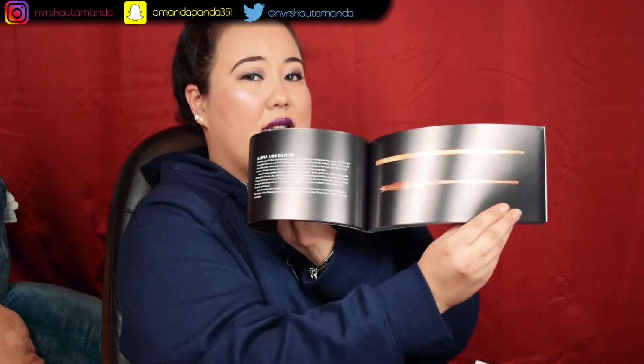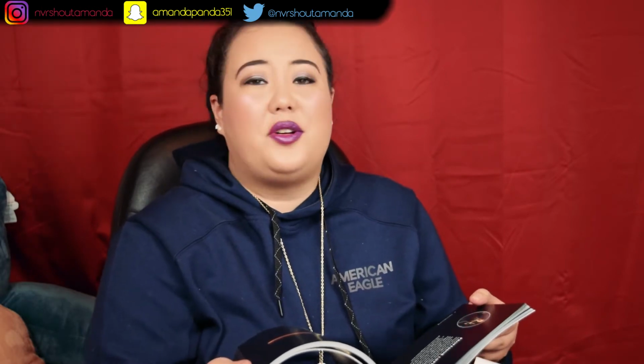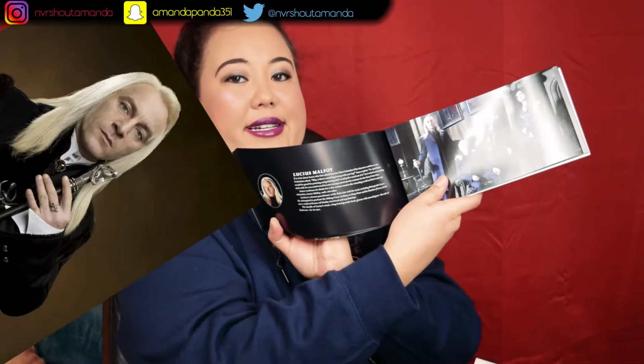Like for example, this is Luna's. So it's just really cool to be educated on the different wands, whose wands is whose, and just kind of understanding the different types, like what goes into wands, you know, like the different woods, the lengths, unicorn hair, phoenix hair, etc. I think it's kind of cute. My man Lucius at the end there.